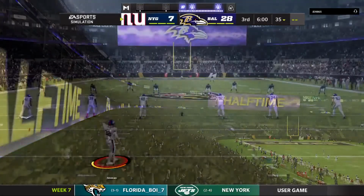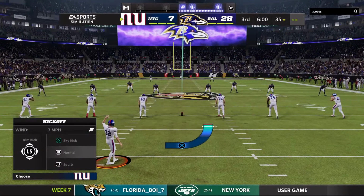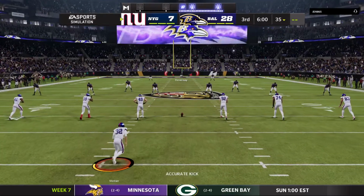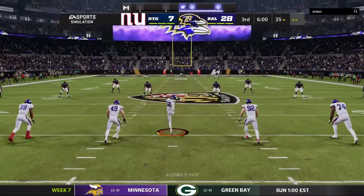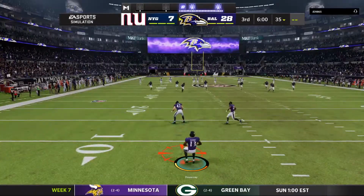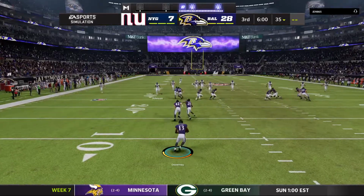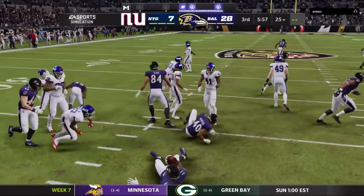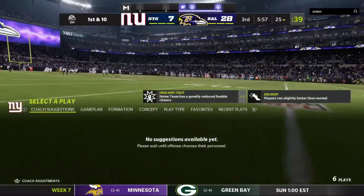All right, Coach, thank you, and we welcome everyone back for quarter number 3. The Ravens ready to receive it, and they've got the lead as well as we resume play in the second half. On the return, Devin Duvernay. And he'll be stopped up at the 25.